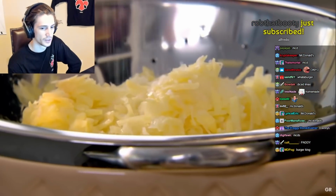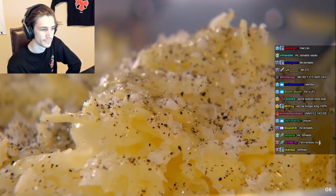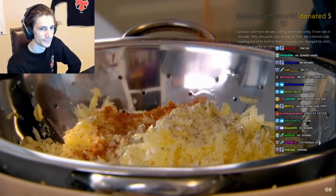Season with salt, pepper, olive oil, and cayenne. Give that a really good mix through.